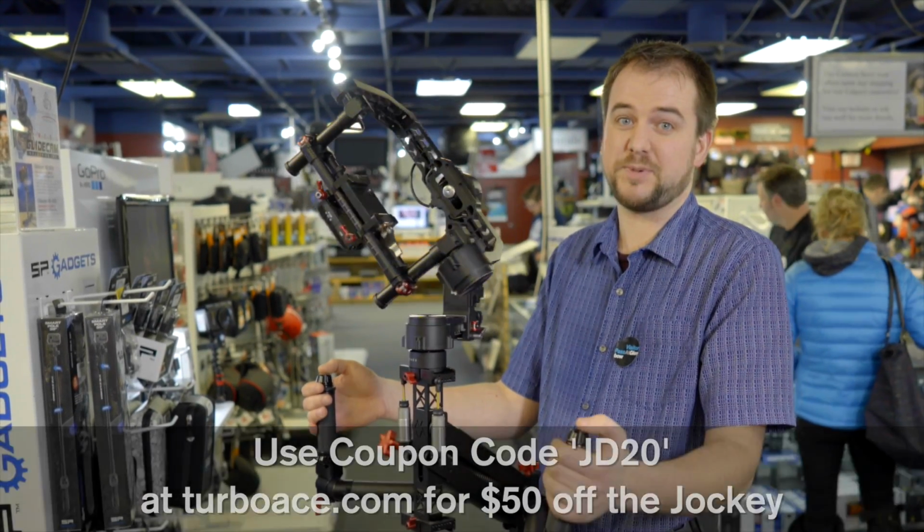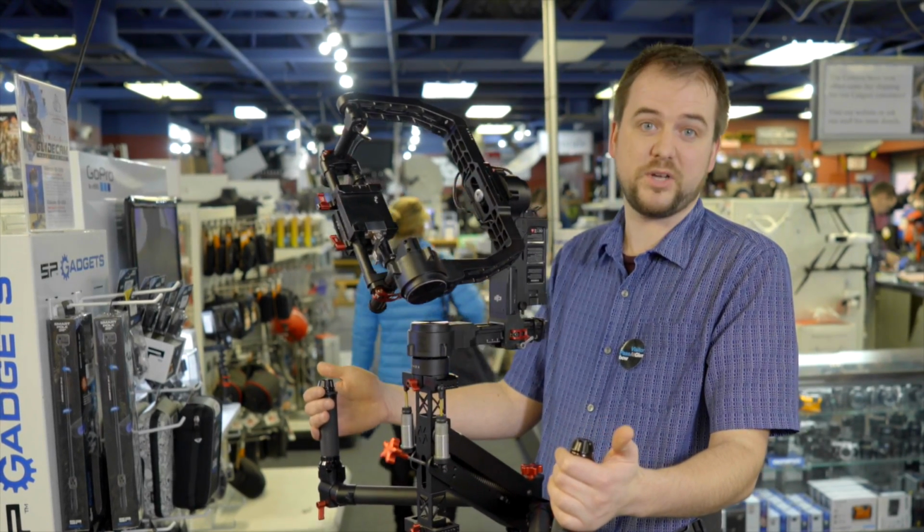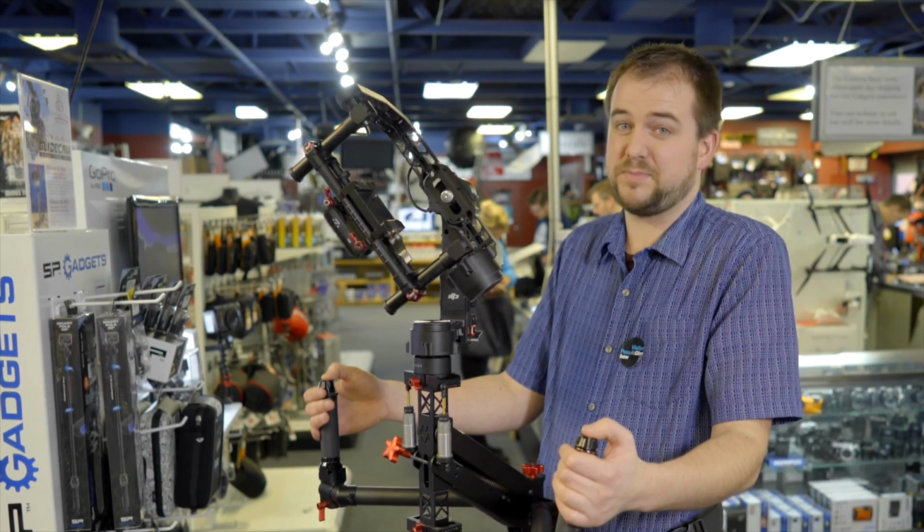Price is pretty good on this, especially compared to some of the larger exoskeletons. So it might be worth a look for any of you gimbal users out there. I don't know how much I'll be using it in the future, but it's been a fun tool.